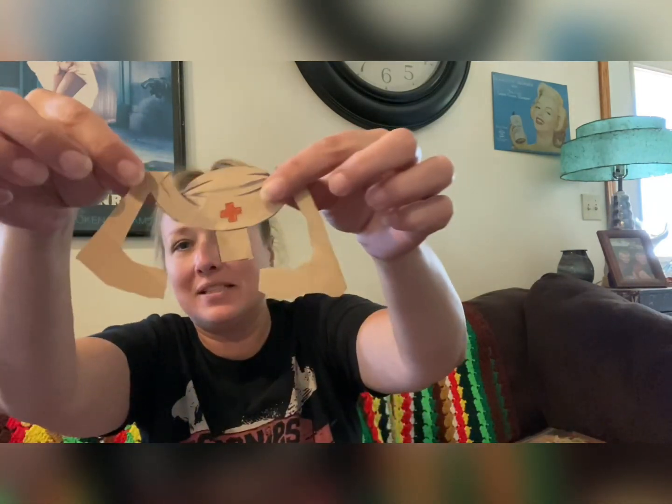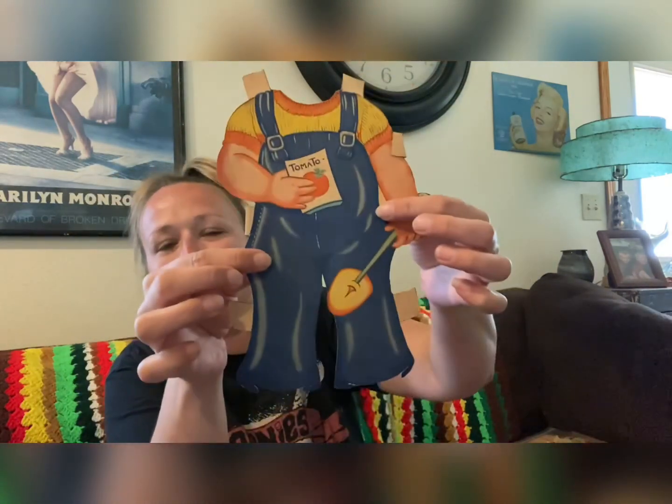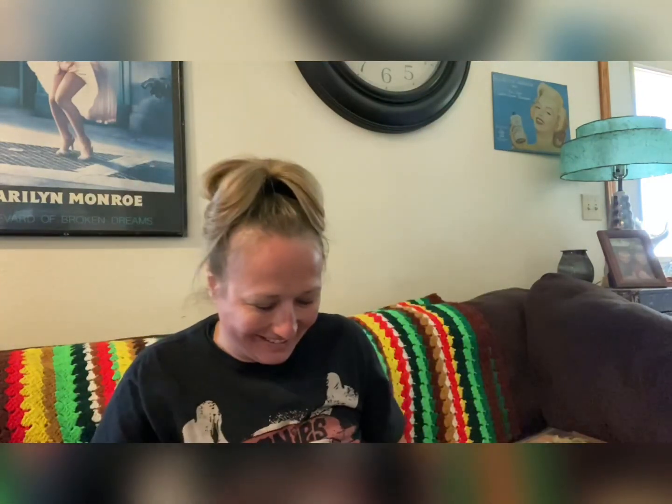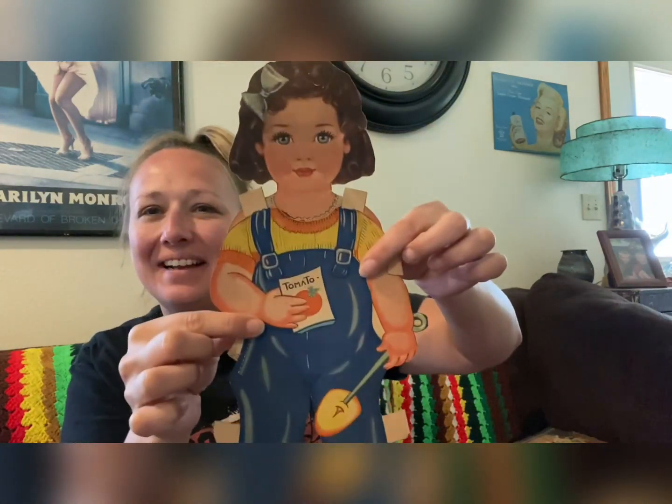So many different pieces, like a little nurse's outfit thing. Look at these. Adorable, right? Oh my goodness. See, you could put... How stinking cute. Paper dolls are so fun. I loved paper dolls when I was a little girl. I used to play with paper dolls quite often.